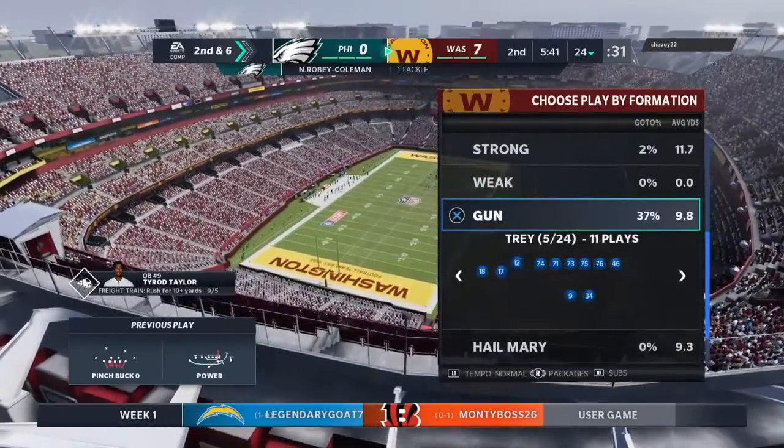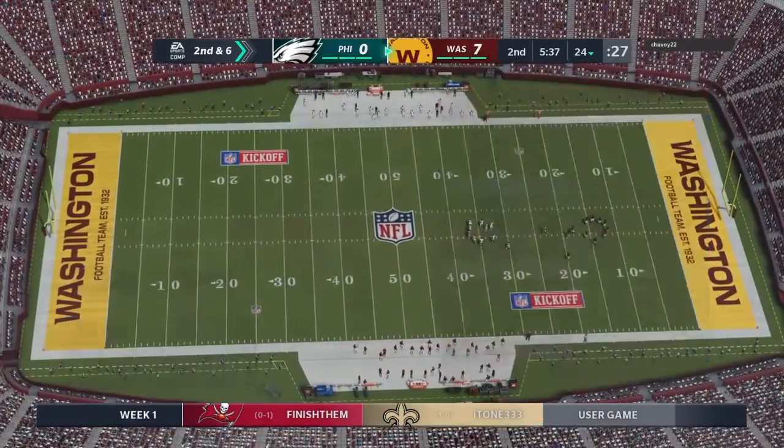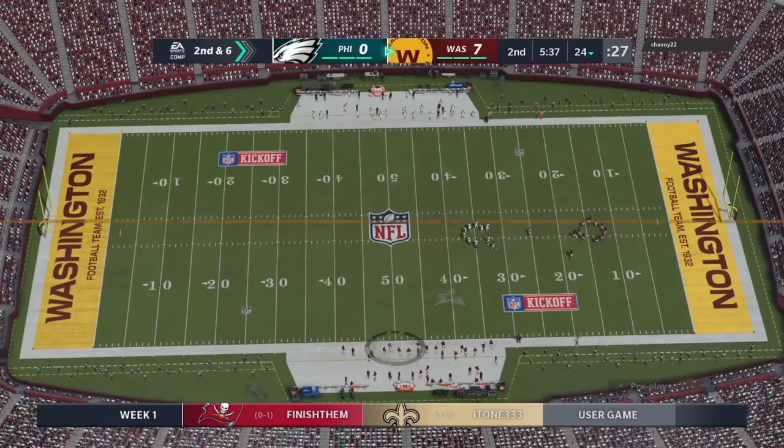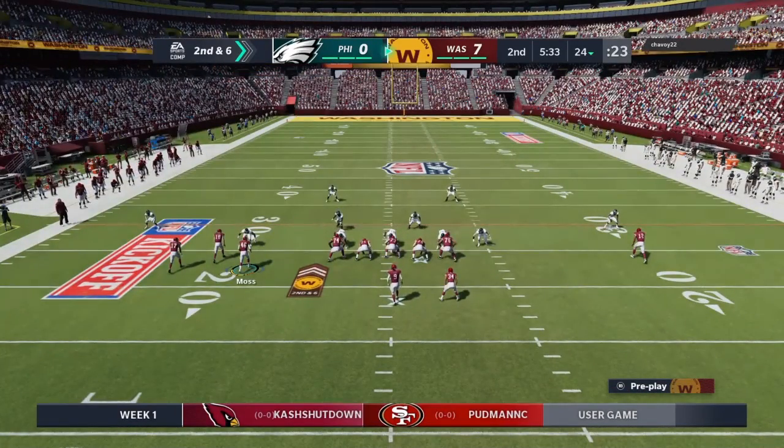I feel like I could see what he was thinking on that carry. Wanted to follow that big tackle through the hole. Ended up only getting 4 yards on the carry. I think he had designs on that one being bigger. They'll come up second and 6 now from the 24.